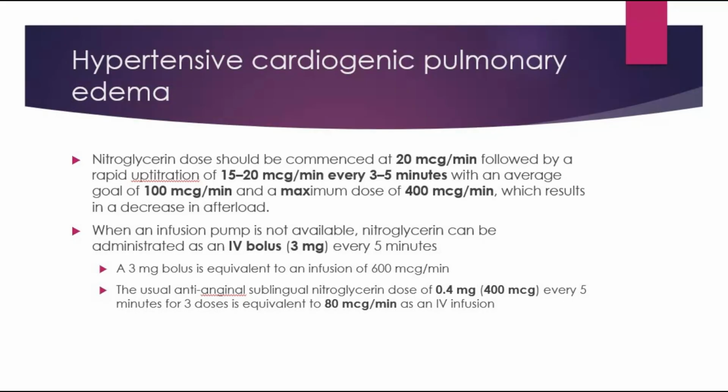Loop diuretics, such as furosemide, may also be used for volume control. However, they should be administered cautiously to avoid abrupt drops in preload, particularly if the patient is already hypotensive.